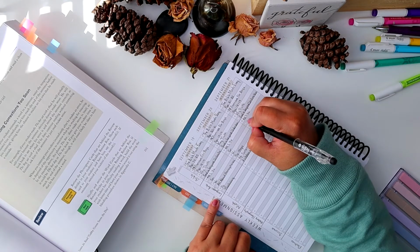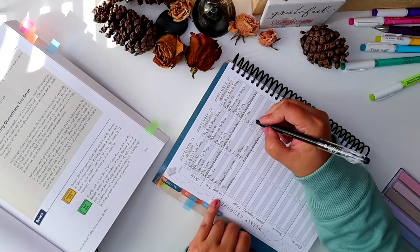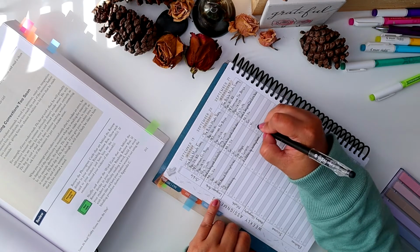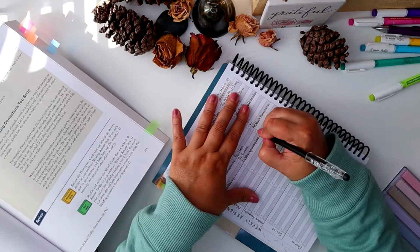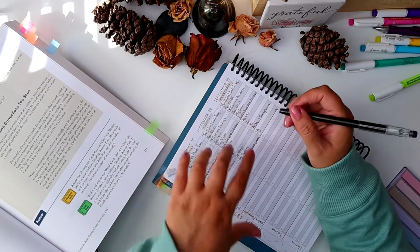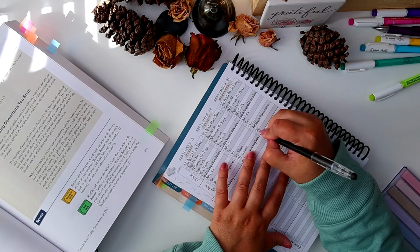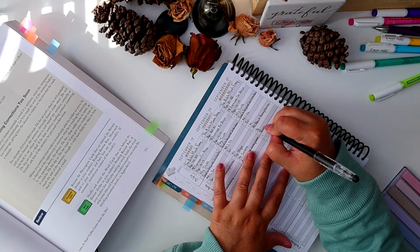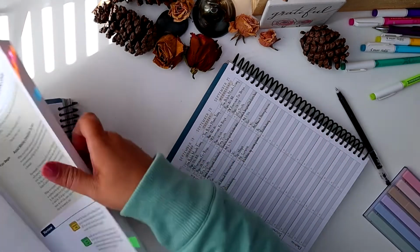I am adding in here again grammar, writing. I am adding All About Homophones. I add in here the page. Okay, and we're doing vocabulary this day as well. And that is done right there.